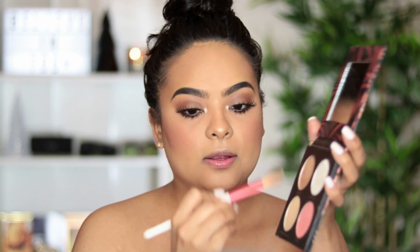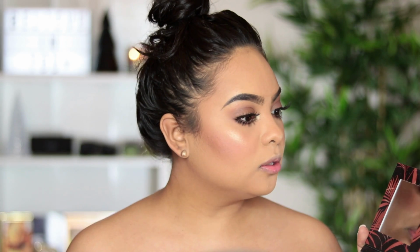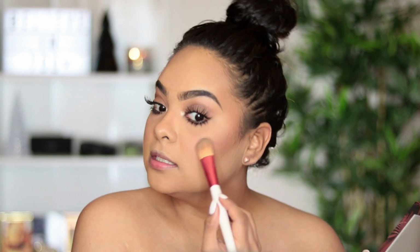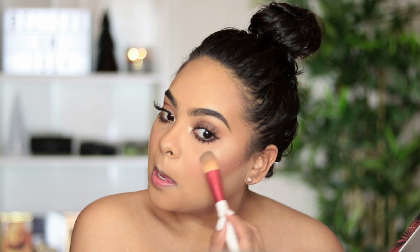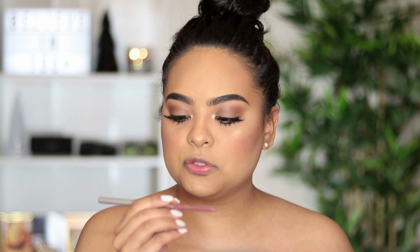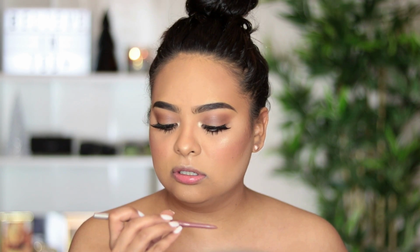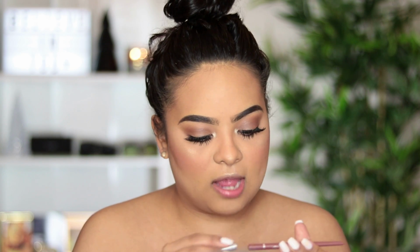Finally, to highlight, I'm gonna take these two right here. Lord Jesus, that is intense. So now that we are slaying, we're just gonna go ahead and finish up with a quick liner. This is by Jordana, and this is in the shade, what shade is this? Rock and Rose.